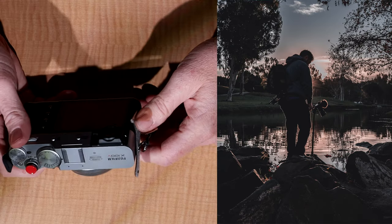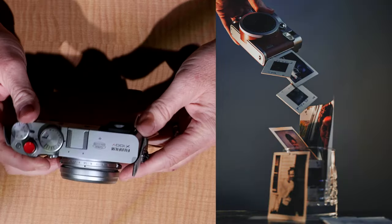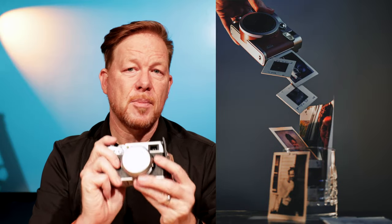The JPEGs out of the Fuji are great. And sometimes I feel like even after I spend time on the RAW file, the JPEG was as good or sometimes better than my edit. So that's also engendered a learning process in my own editing skills. So the Fuji X100V is an awesome, awesome addition this year. And I'm looking forward to learning more with Fuji and Canon next year.